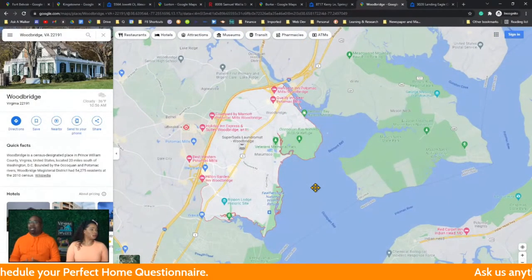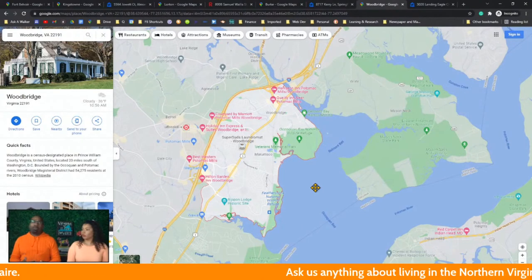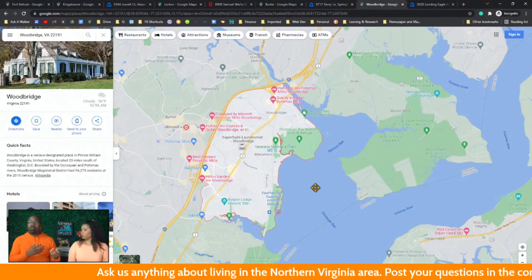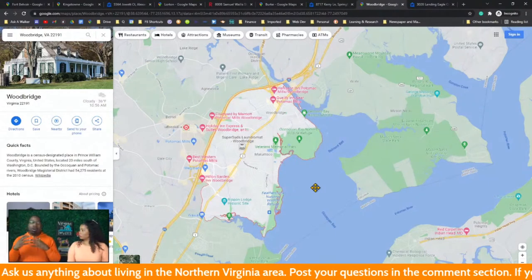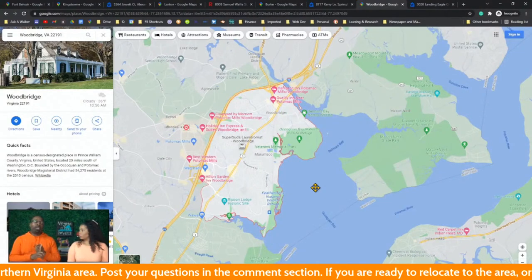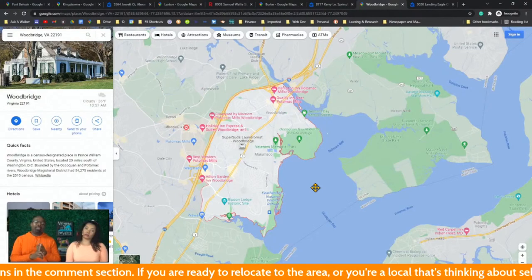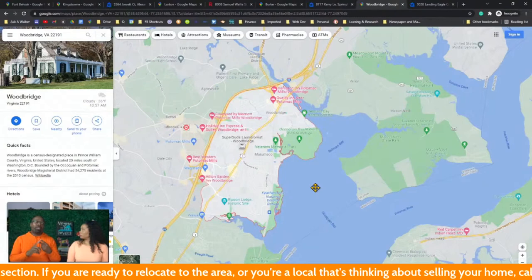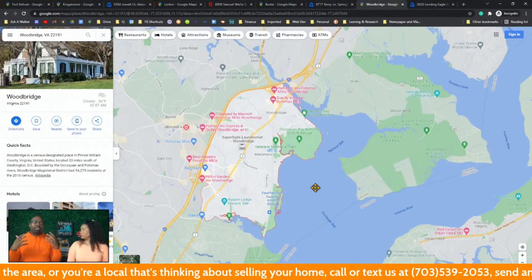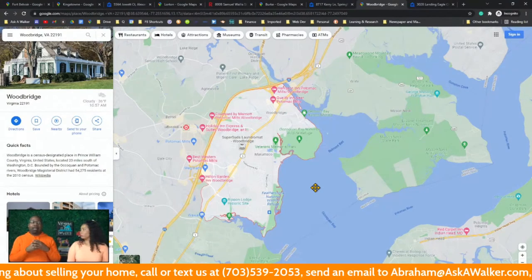Prince William County notably has lower rated public schools. So most people, when they're deciding between Woodbridge or Prince William County and Fairfax County or Arlington County or even Loudoun County, the first thing they use is distance, right? Distance to work or the length of their commute. The next thing they're using is the ratings of the schools, because we do have a large collection of individuals who move here with littles, right? They already have kids.